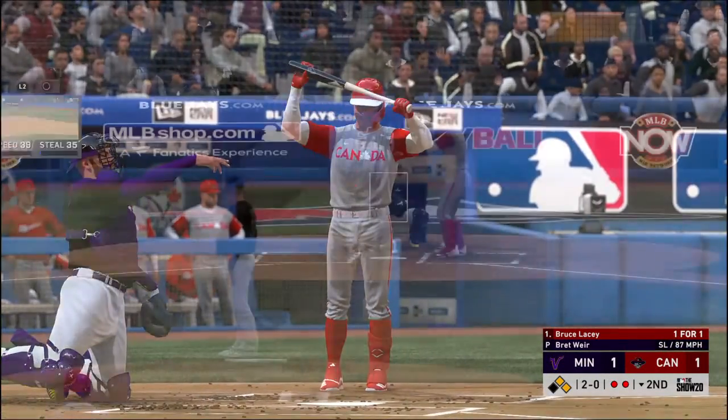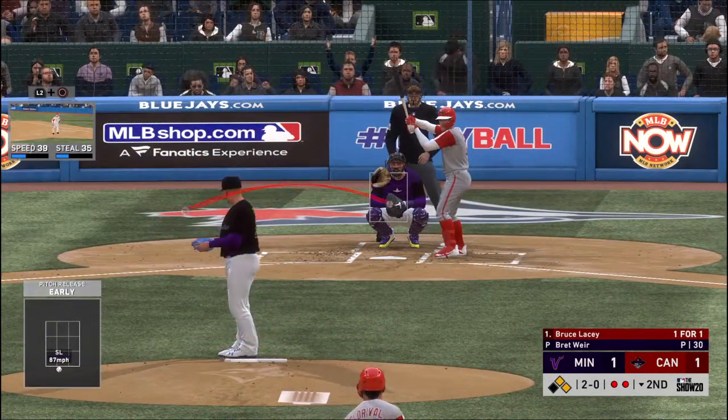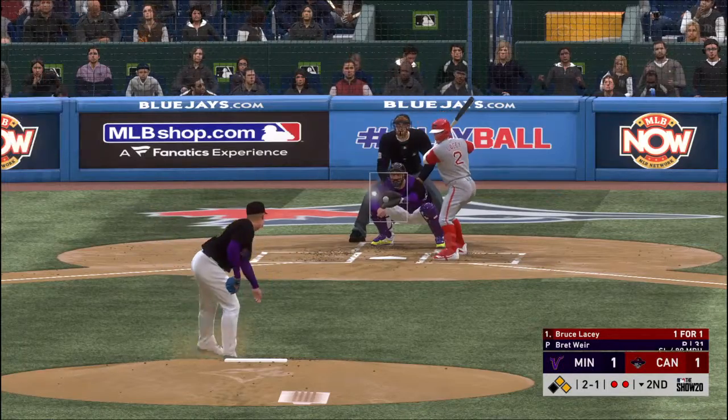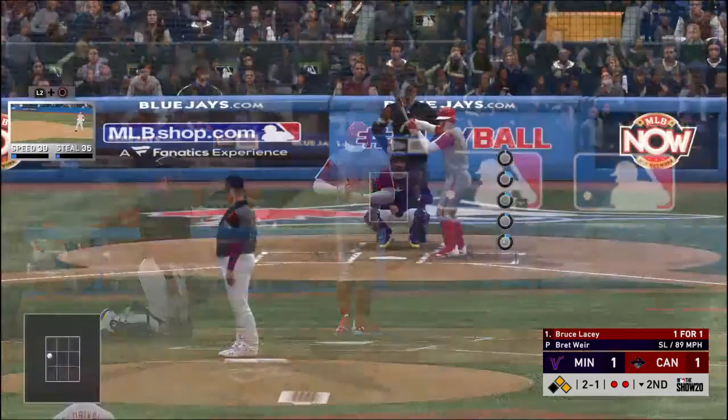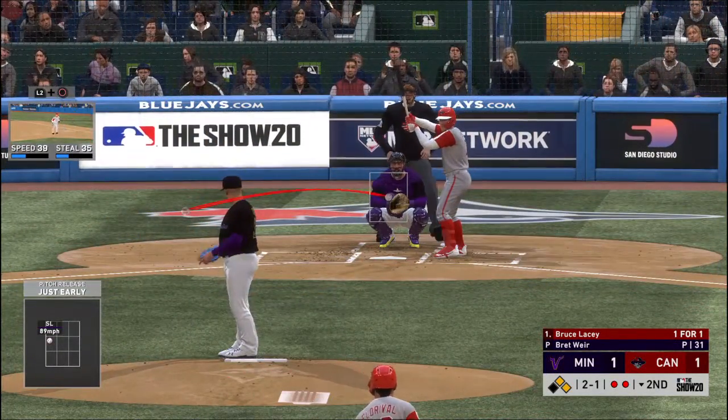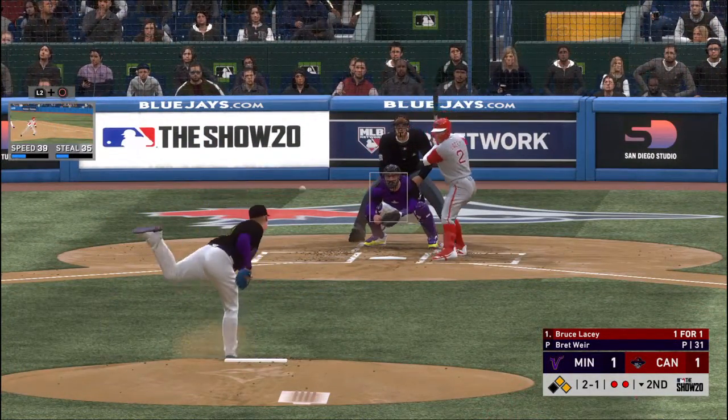Has to be a challenge pitch coming up here. He probably doesn't want to flirt with loading the bases. Over the outside half, and it's 2-1. Nasty 2-0 slider right there for a strike. No shame in tipping your hat.